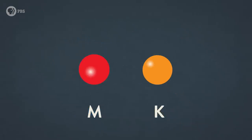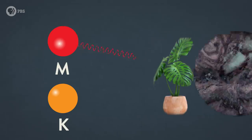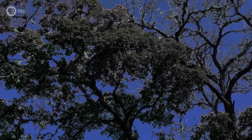K and M-type stars, on the other hand, are dimmer and cooler than our G-type star, the sun. The planets around those stars might receive just half the energy that we do here on Earth, and most of the available photons would be in the near infrared. Those wavelengths don't carry much energy, so plant life there may need to absorb lots of different wavelengths to have a better chance of catching enough photons to survive. They may reflect basically no light. They'd look really dark, maybe even black to our eyes.